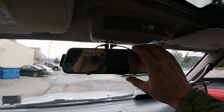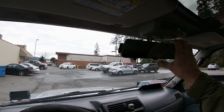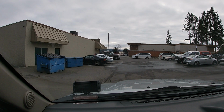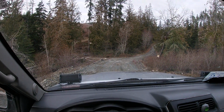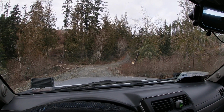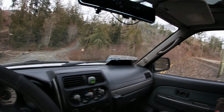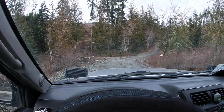Soon enough we're gonna install the SD card in here, and I can pair the footage from the dash cam with the GoPro handheld, so it'll make a neat little video when we're all said and done. So here we go. Well, first gravel since I've owned this truck. This is the Otter Main. We're gonna try to head up the trail and loop around here and find the base of Trap Mountain. Pretty exciting, first time. We'll see how she handles. We'll keep you up to date.